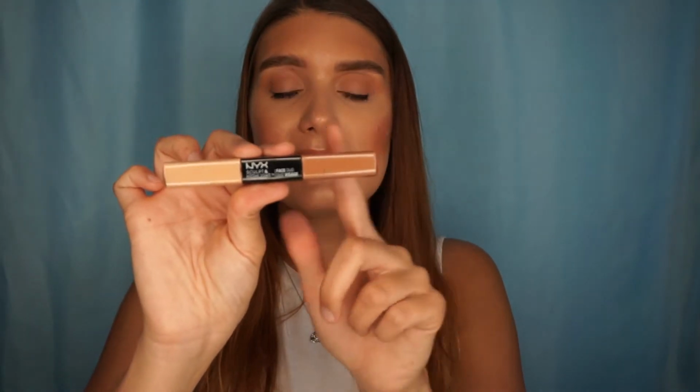So what it has is a sculpting side for more contouring on this side, and then a highlighting for underneath the eyes or the center of the face. I really like this duo, but to be honest with you, it's kind of pricey. It's between, I think, like $12.99 and even $16.99, and girls and guys, I don't have time to spend money like that on something that's a duo and at the drugstore.